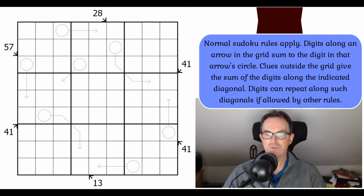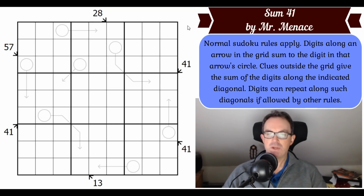So what are the rules? Let me read them to you. Normal Sudoku rules apply. Digits along an arrow in the grid sum to the digit in that arrow's circle. So that means, for example, those two cells, let's say that this was a 4 and that was a 5, then 4 plus 5 equals not 0 but 9, so that would be a correct formulation of this arrow clue.